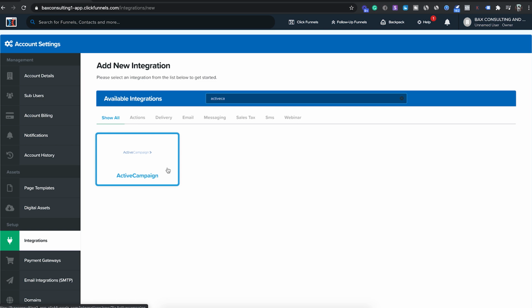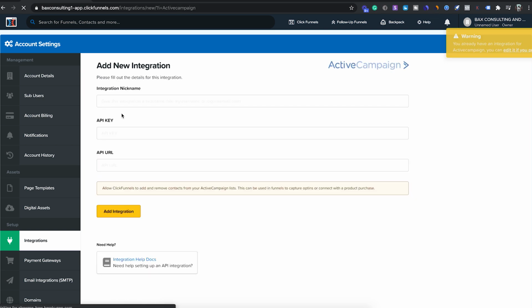You can see here that I use ActiveCampaign. So you simply go ActiveCampaign, and then it's going to give you a bunch of steps to do. You want an integration nickname, you want the API key and the API URL. Now, in order to find that, all you want to do is again go into your respective email autoresponder, whatever that is. I use ActiveCampaign. Go into ActiveCampaign and simply search API key, API URL, and that's it. You'll find it. You just plug it in there and you go add integration, and then it's done.